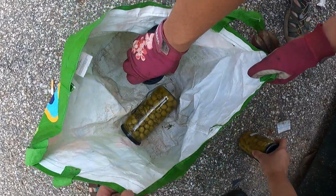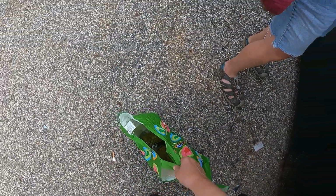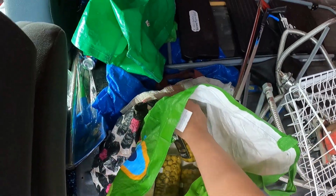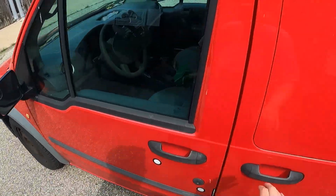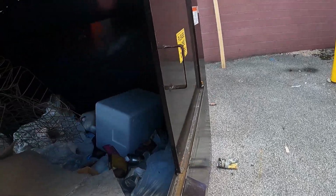Three jars of olives from the case is broken. Is that it? Might be. That's it for the olives anyway. It does smell like olives in here. Three broken jars of blue flowers. I didn't know they sold those there. All right. I like green olives. Pretty nice.